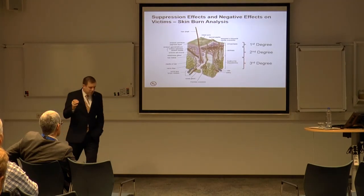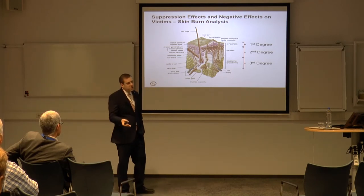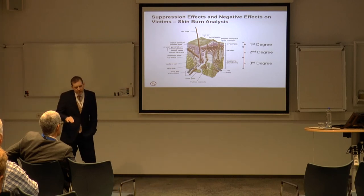The other thing we can do is we can take a look at the depth of burn damage by using a one-dimensional heat transfer equation to look at how far the heat penetrated through.